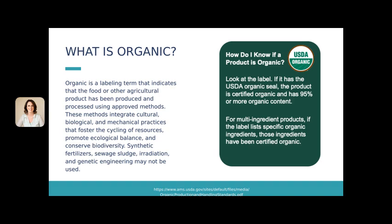So, how do you know if a product is organic? You look at the label, and if it has the USDA organic seal, the product is certified organic and has 95% or more organic content. For multi-ingredient products, if the label lists specific organic ingredients, those ingredients have also been certified organic.